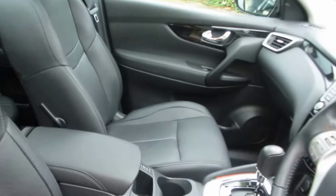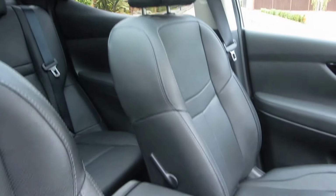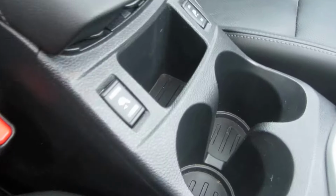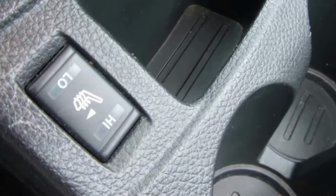Showing you the interior, you can see the leather is in fabulous condition, as you would expect. No wear or tear. The car's never been smoked in or used to carry pets. There's no hint of any animals. It has been used to carry grandchildren, which can sometimes be dirtier and smellier, but they've not left their mark. It's got heated front seats.